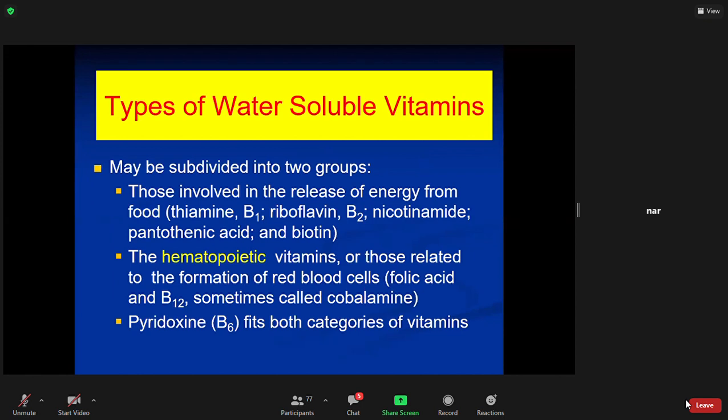In terms of water-soluble vitamins, they are further divided into two groups. All the B vitamins and vitamin C, they can be divided further into two subgroups, I guess.